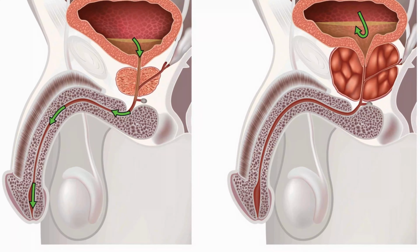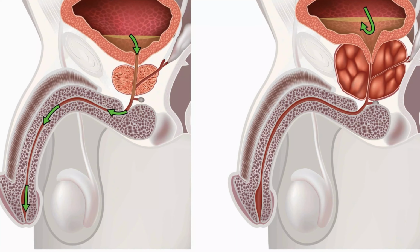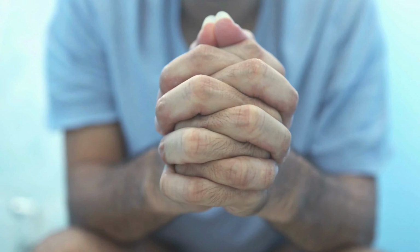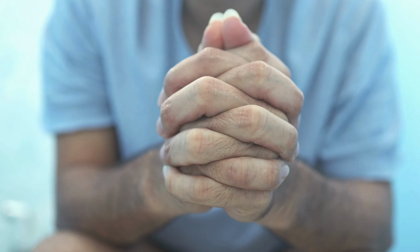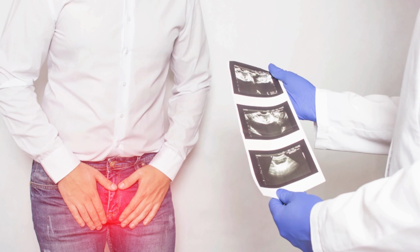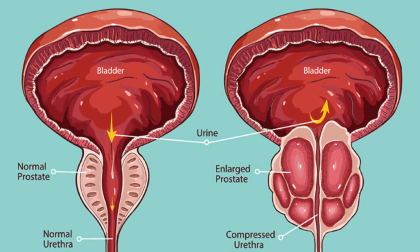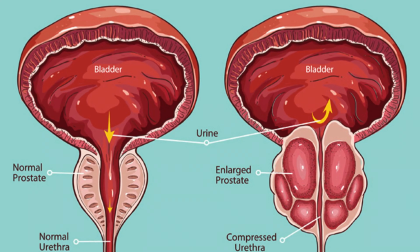Let's get started. First, let's talk about the symptoms of an enlarged prostate. Frequent urination. Frequent urination stands out as a key indicator of an enlarged prostate, a condition characterized by the abnormal growth of the prostate gland. This symptom becomes particularly noticeable, especially during the nighttime.